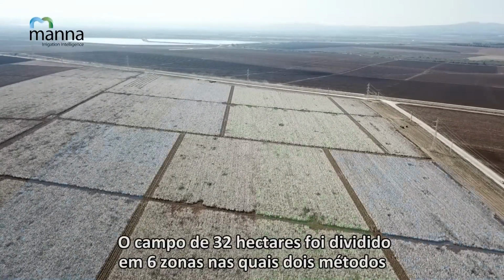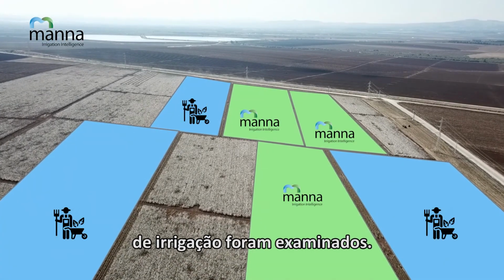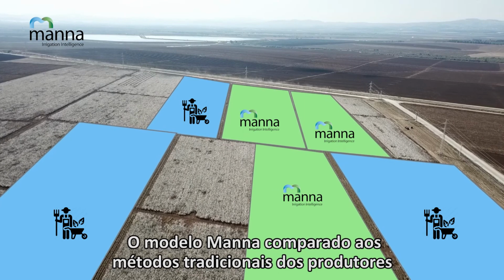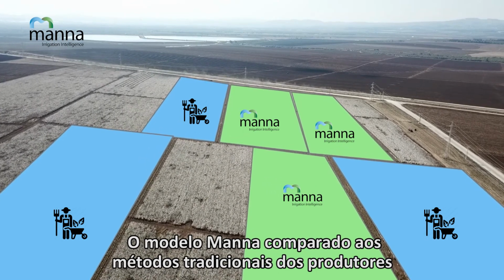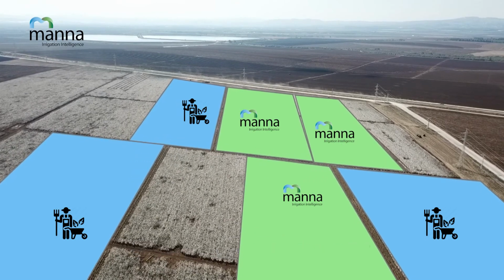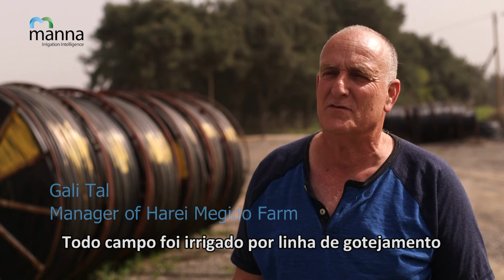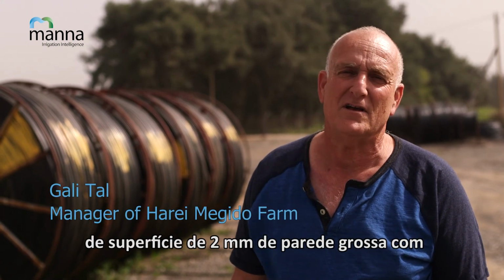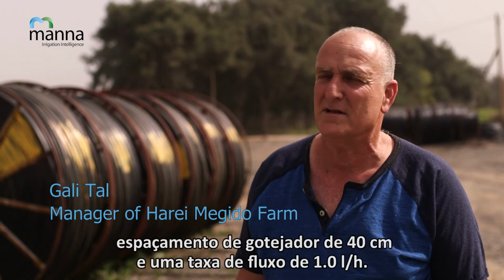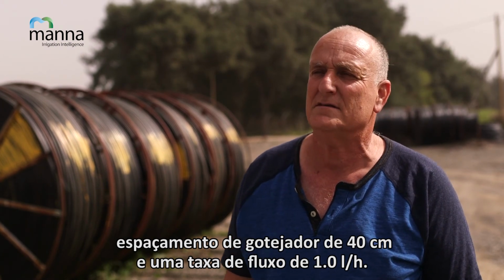The 32 hectares field was divided into 6 zones in which 2 irrigation methods were examined: the Manna model, compared with traditional growers' practices that include water tables and regular plant development monitoring, with 3 repetitions for every treatment. The entire field was irrigated by a 2 mm thick walled surface drip line with a dripper spacing of 40 centimeters and a dripper flow rate of 1.0 liters per hour.